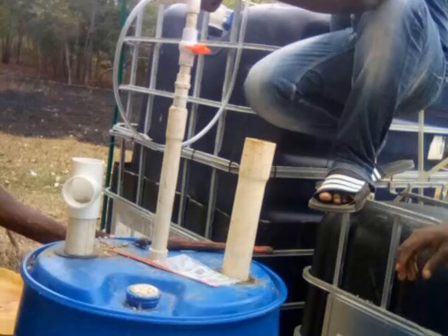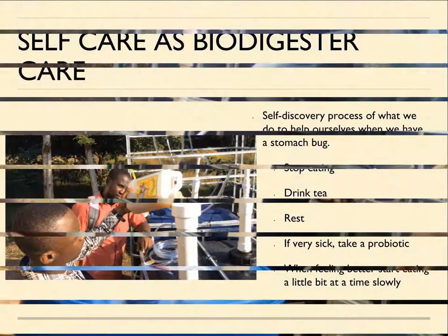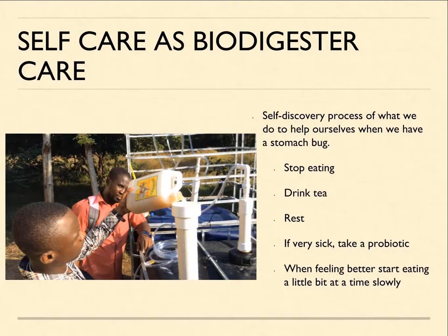And I remember standing in the class and I asked the question, like, well, what do you do if you feel sick? And I first said, we drink tea. And I held up that container and said, yes, this is tea for your biodigester. And I said, well, what else do you do? Do you keep eating and eating and eating if you're throwing up? And they go, no. I'm like, what do you do? You stop. And what else might you do? Oh, I might take a rest. I'm like, yes, you take a rest. And then finally, well, once you start feeling better, what do you do then? Do you eat a lot or do you eat a little bit? And all of those answers came very readily.